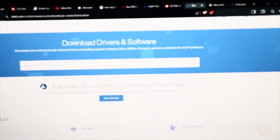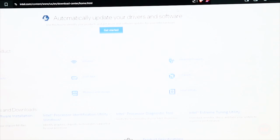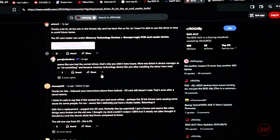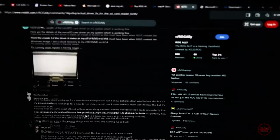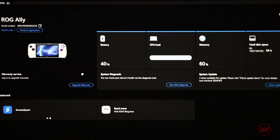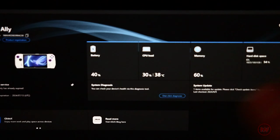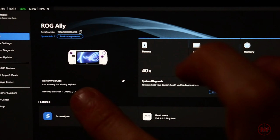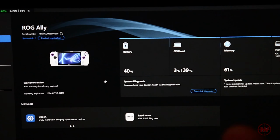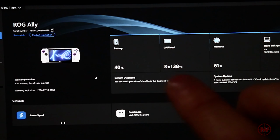I tried the Intel thing, and I've installed this, and it doesn't actually give me the option to install the drivers on here. But I honestly don't think it's a driver issue at this point. It should just work. This was also posted a year ago. If you have the same issue, you can try and follow this guide if you want to. You can also try My Asus or the My Asus app. My warranty expired on the 7th, so 2 months, just 2 months ago.